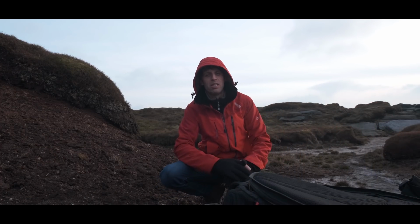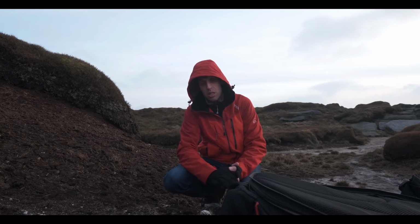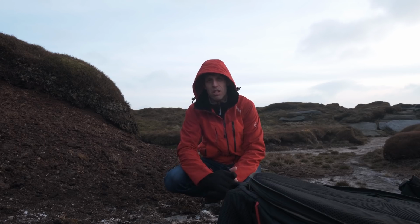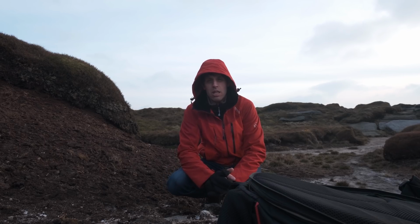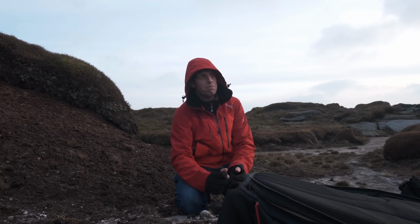So we found our location for sunset. It's a pretty nice shot looking down the valley towards the sun actually, but right now there's a big bank of cloud sitting on the horizon level, so sunset is dubious at this point, but we're keeping our fingers crossed and we're staying positive.